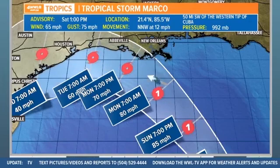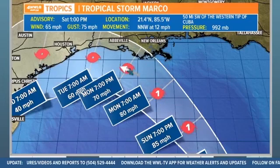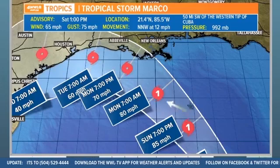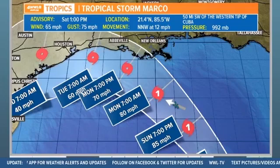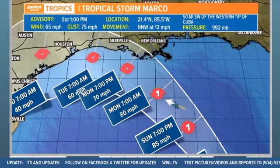So you can see here by Monday, possibly a hurricane off the coast of Louisiana, making that west-northwest turn and then heading towards Texas landfall late Tuesday going into Wednesday is what it looks like at this point. But this is subject to change. We could certainly see a stronger storm, meaning a more easterly, northerly track. It could be a little bit weaker. Maybe it weakens quicker and it tries to shoot west a little faster. So that's just what we'll be watching as we go throughout the next couple of days.